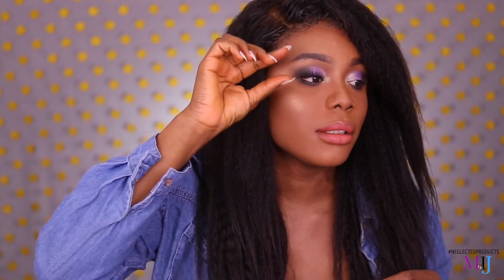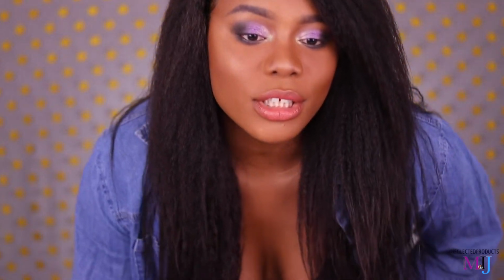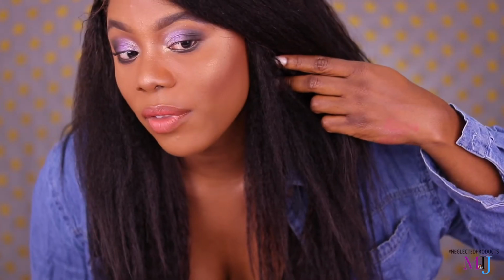I'm not gonna be applying lashes because I really don't want to, but let me put it on one eye so you can see what this look would look like with lashes. Ooh, whoa, I kind of want to apply lashes now so I can take pictures with it. I'm covering one eye. All right, let me come closer so you can see my skin. This skin looks good. No filter trick, no clickbait. Look at my skin. Wow, I love that foundation.